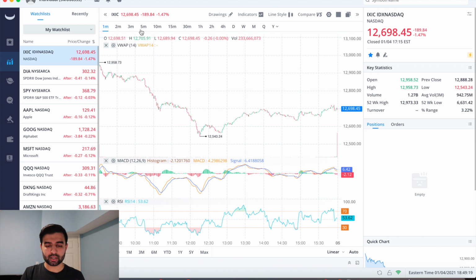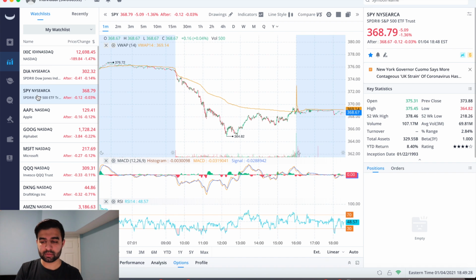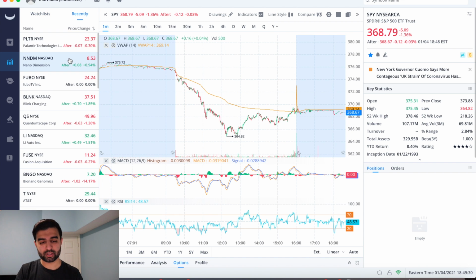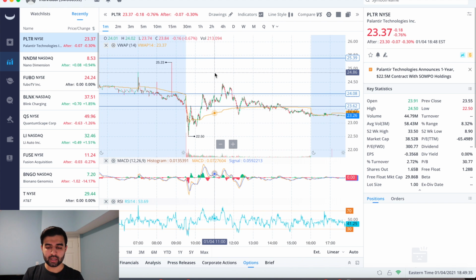Indexes though, the NASDAQ was down 1.47%, the Dow was down more than 300 points, 347 points at 1.13%, and then the S&P was down 1.36% as well. So Palantir, not too bad relative to those.